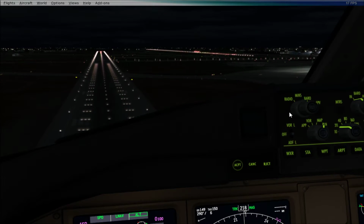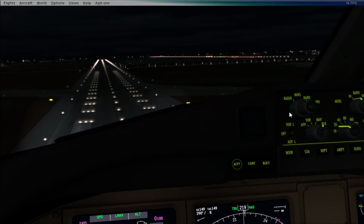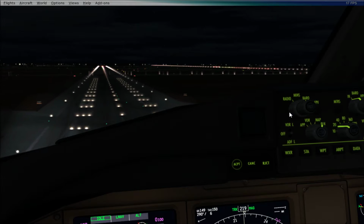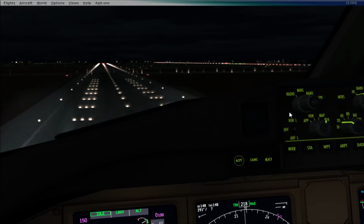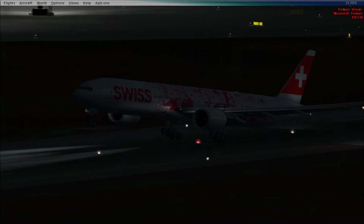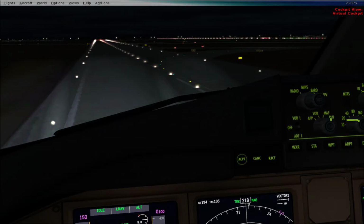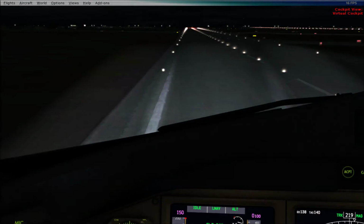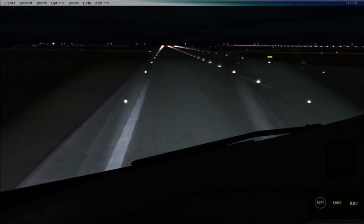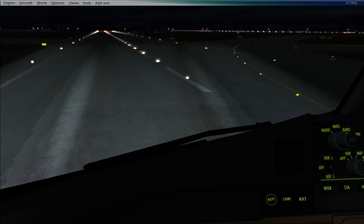I can tell you one thing, this is going to be a good landing. Scandinavian 1716, request pushback. Scandinavian 1716, QNH 998, push and start approved. Push and start approved, Scandinavian 1716. To the left side, but it was good anyway.